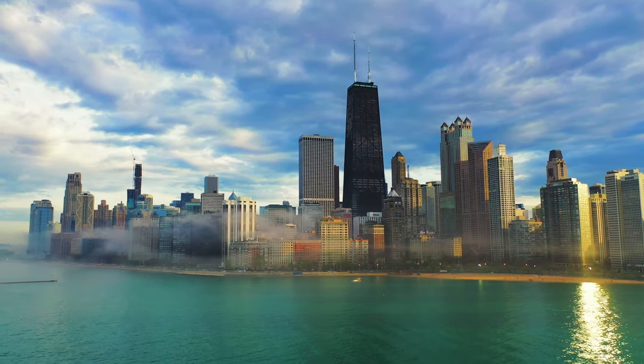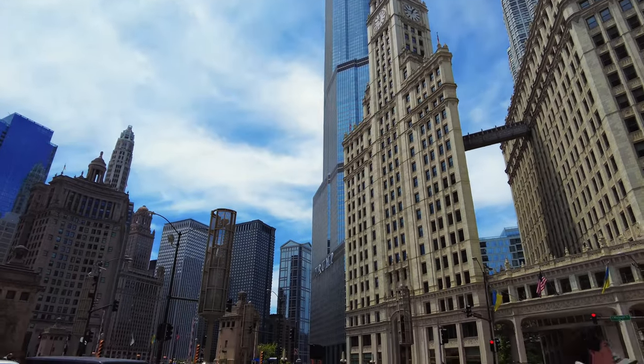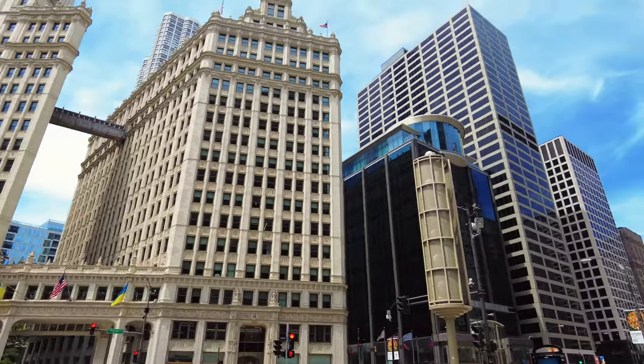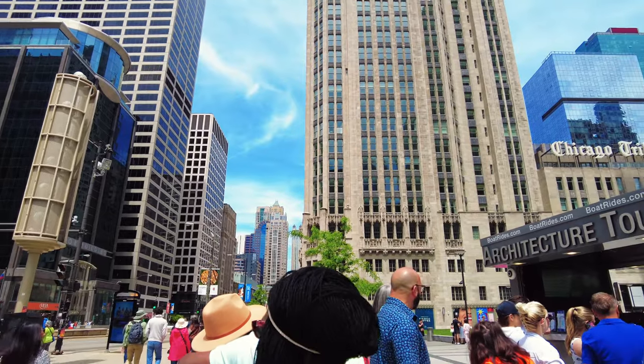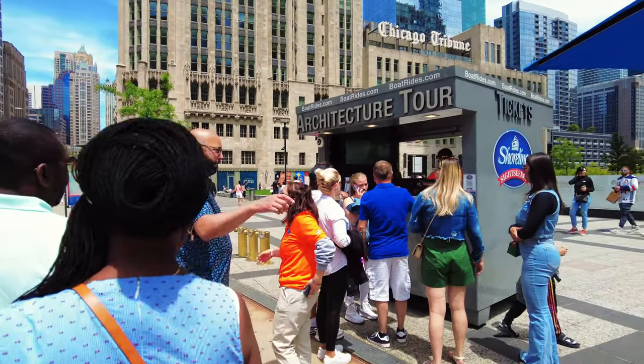Welcome to Chicago, the Windy City, the city of deep dish pizza, Italian beef sandwiches, and some of the most iconic skyscrapers and architecture in the United States, which is what we'll be focusing on in this trip. We begin our tour at the Riverwalk with the Shoreline Sightseeing Group.